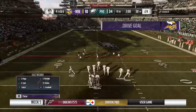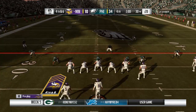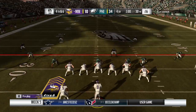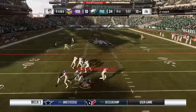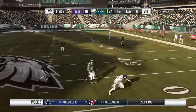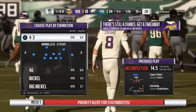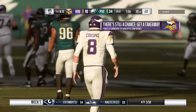And they're indeed going to go for it here on 4th down. So trailing here in the last quarter. Let's see how this plays out. Got to try it here. He's back to throw. And it is incomplete. They had to go for it with such little time remaining. And the Eagles are going to take over in great field position.